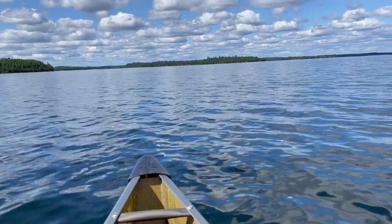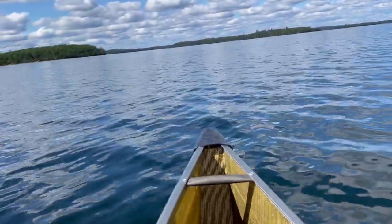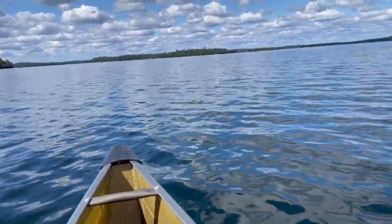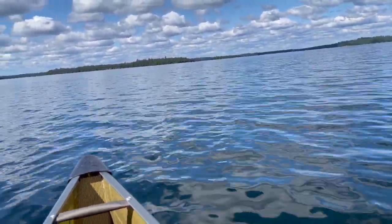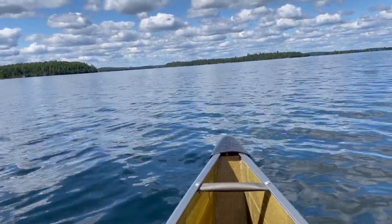It was a good thing we got up early because this is how calm Snowbank is, and usually winds are crazy like yesterday, so we really don't have too much farther, a few mile paddle to our next portage and then eventually find a campsite.